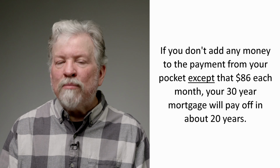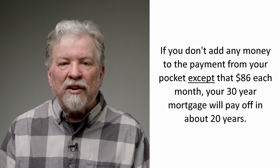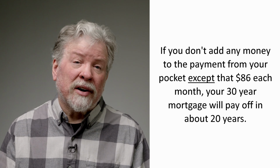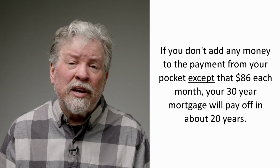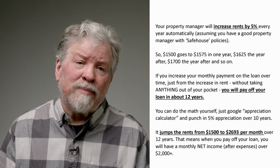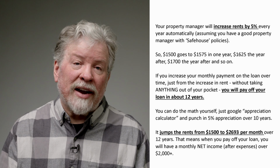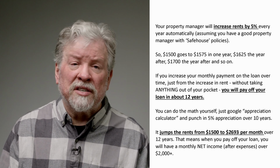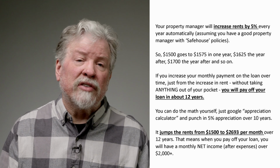If you don't add any money to the payment from your pocket, except that $86 a month, your 30-year mortgage will pay off in about 20 years. That's a good start, but there's no reason it should take you 20 years, even if you don't add a dime from your own pocket to the monthly payment. Let me show you why. Your property manager will increase rents by 5% every year automatically, assuming you have a good property manager with safe house policies. So $1,500 goes to $1,575 in 1 year.